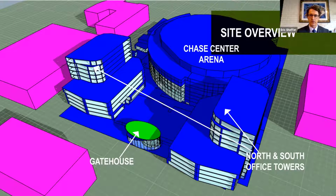They comprise almost 700,000 square feet of commercial office space, and Uber will be occupying those buildings next year. And finally, the Gatehouse, which is the entryway or gateway to the campus. And the Gatehouse houses both amenities as well as a small broadcasting center.